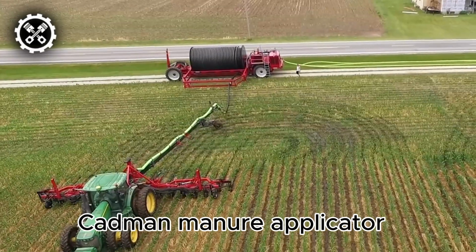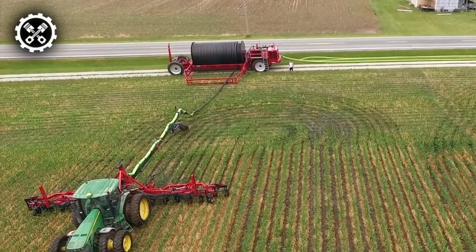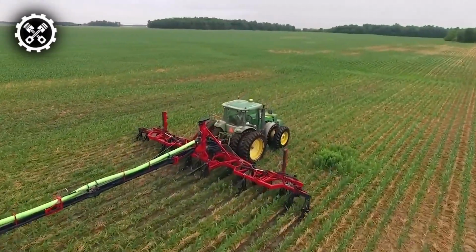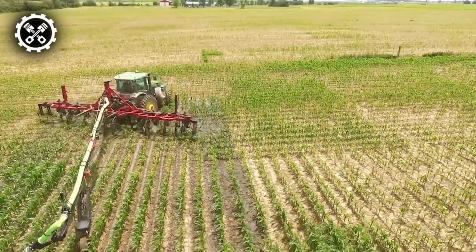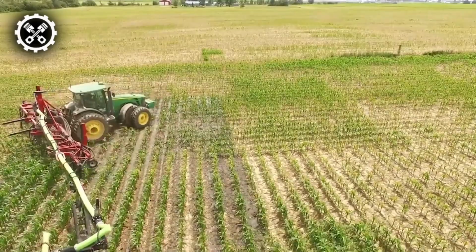Up next, we have the continuous manure applicator from Cadman. This manure applicator is based on 2 units but is operated by one person. Injector unit has a patent swivel arm that pulls hose units while moving. When the tractor turns, the swing arm rotates to the side of the toolbar, maintaining the position of the hose in the row.